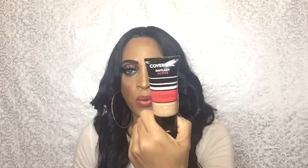It is a 24-hour foundation. It is sweat-proof. It has SPF 20 in it. And I'm in the shade Golden Tan. But I'm sure you can wear it all year round. But I wore this one a lot in the summer. And I really like it.